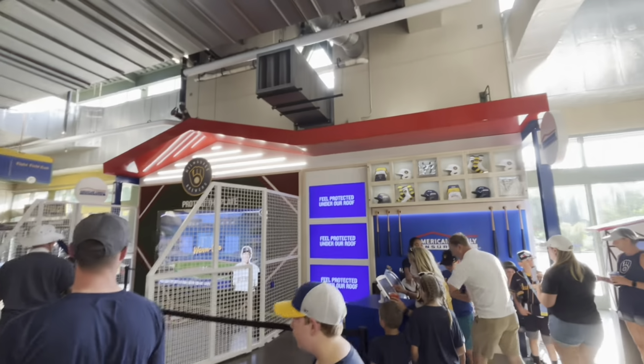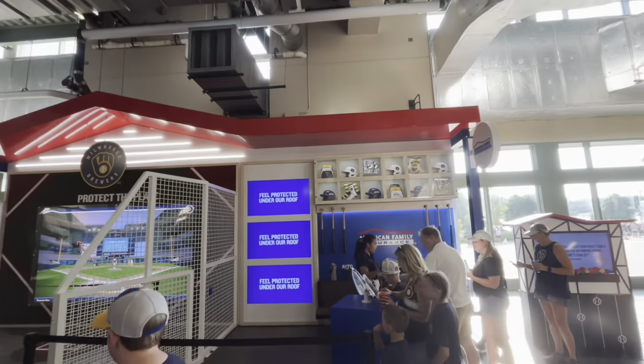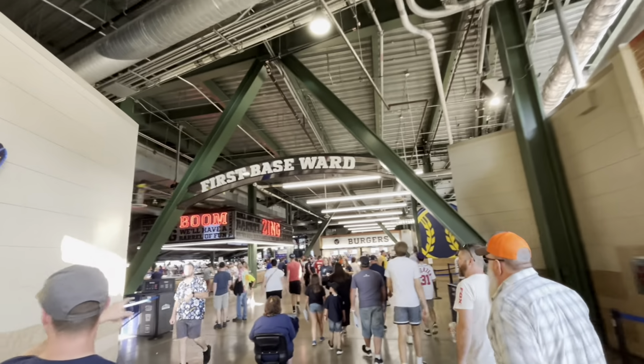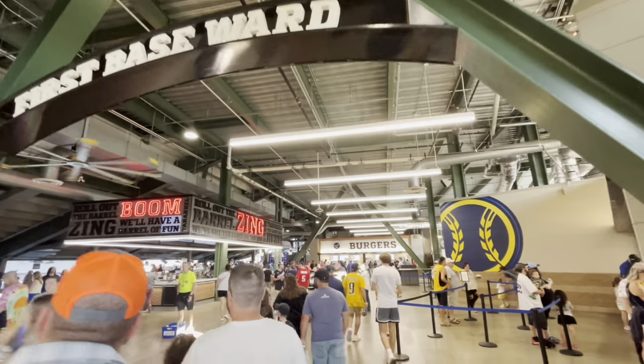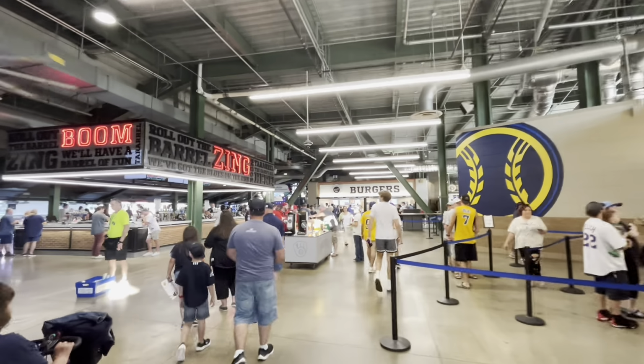It's pretty cool. They got American Family Insurance stuff set up here. That was fun stuff. Kids playing ball in here. It's kind of nice. More drinks over here. We made it to kind of like the first base side over here. First base ward, we'll call it. Bunch more burgers, drinks, custard. Kind of the same setup as over by center field. But usually just kind of out of the way where this is the far side of the ballpark from main entrances. Usually a little less crowded, a little less busy.